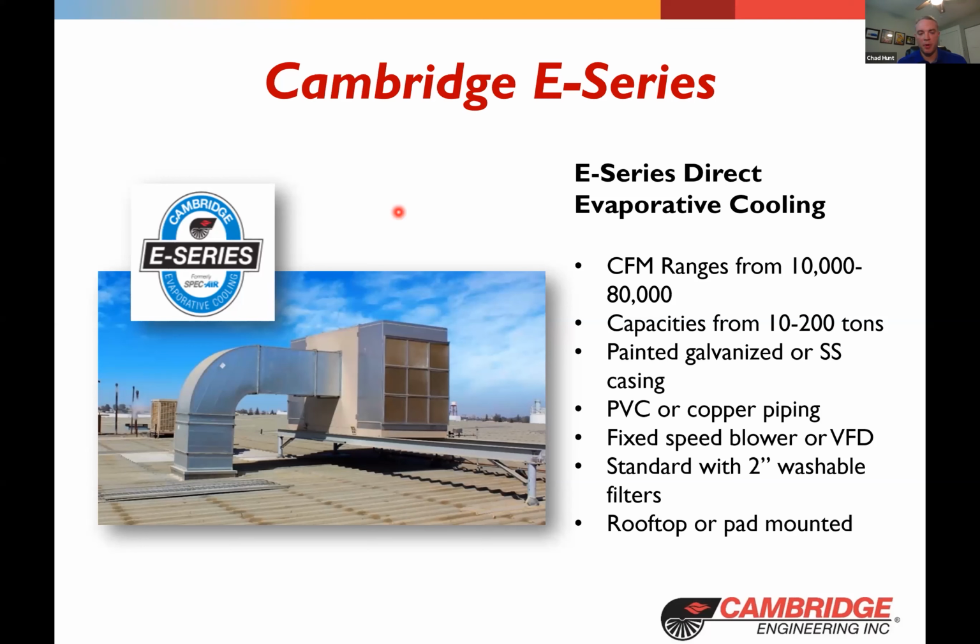So what Cambridge is proposing is, why don't we add 4 25,000 CFM units or 2 50,000 CFM units, and we put an industrial grade product on an industrial application. That's where this ESeries comes into play. So instead of having 10 maintenance points, we can actually reduce that down to 4 or 2, and we can provide that benefit of evaporative cooling with the longevity that's expected with that type of purchase.